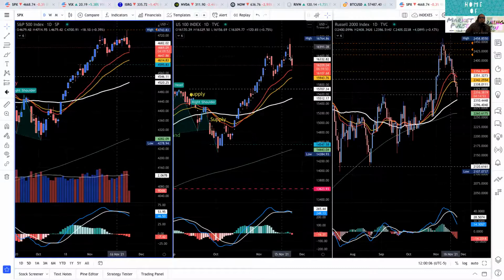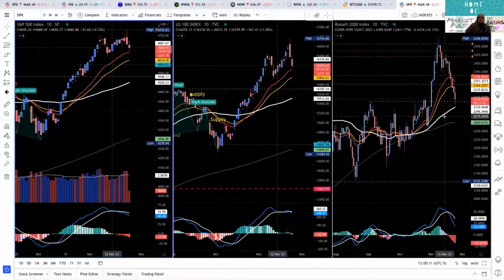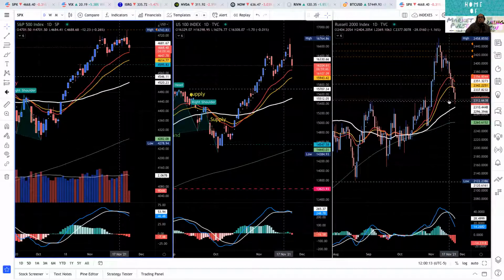I'll dive into that. Nasdaq pulling back nicely, not too bad here. And Russell just going lower. It's holding that level of 23.10. We called it this morning. If you took that trade, that's great. So again, you can take these trades at the level.